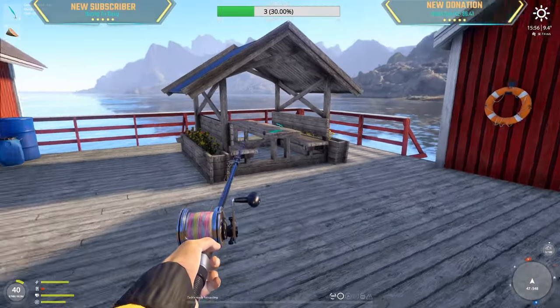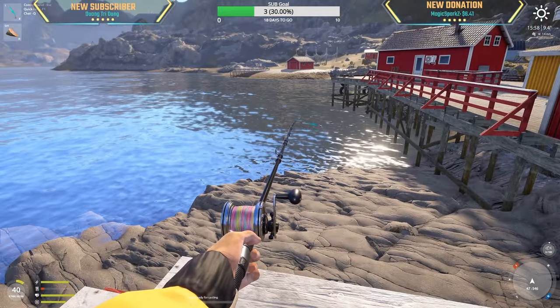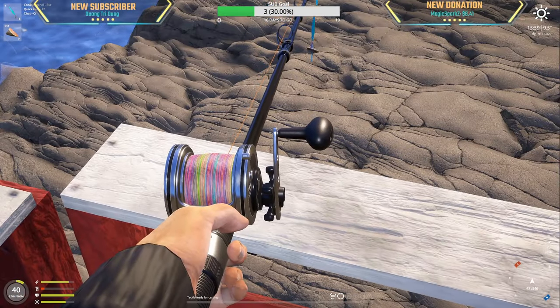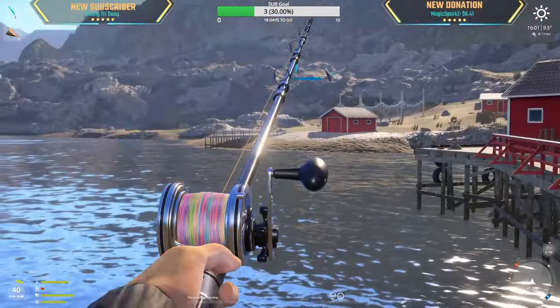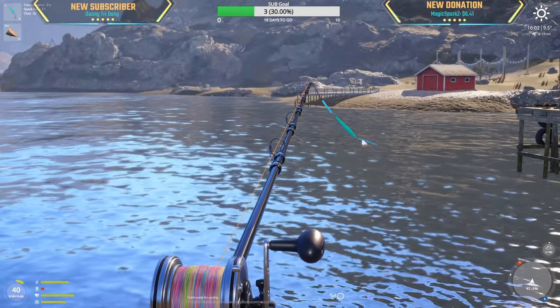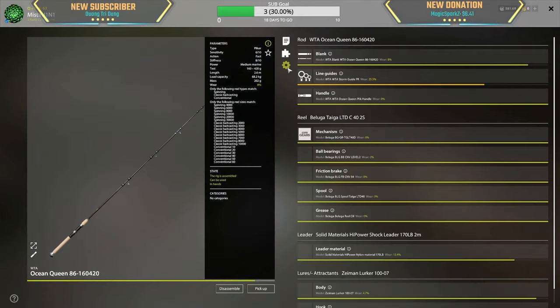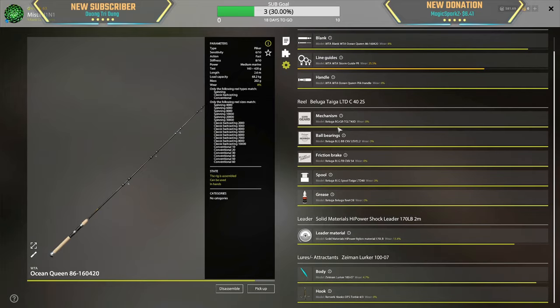Oh my god, look at this. Kind of looks ugly, but I don't care. What is this? Oh man. Look at the rainbow line. Yeah, boy. Oh man. All right. 0% damage on everything. Good, good. They didn't sell me a used one.